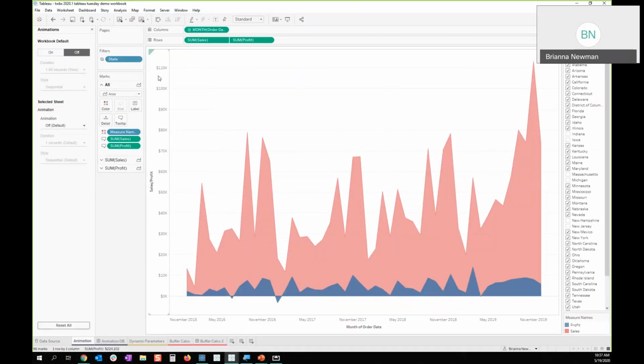But here are a couple of notes. You can turn the animations on for a workbook default. So if you don't say explicitly what sheet can be animated or shouldn't be animated, you can set that default here. So right now, mine is off. It's going to have a pretty predictable interaction that we're used to with Tableau. But if I turn them on, it's going to turn on for default and we'll see that data animate immediately, giving us a little preview of what we have ahead of us.